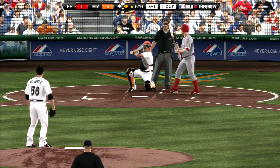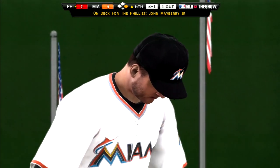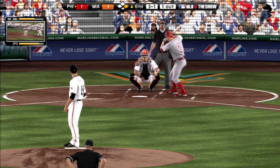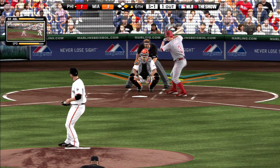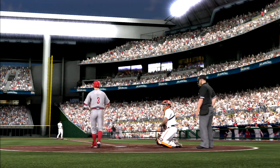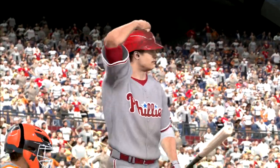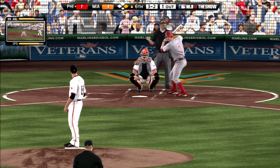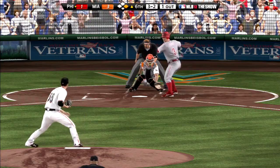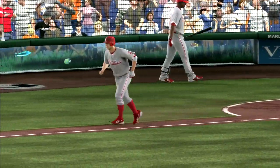And he's fallen behind now, 3-1. Well, this is a dangerous count here. You don't want to give in, but you sure don't want to walk it. We're in the 6th inning here in a 3-1 ball game. Now a ball hit foul off to the right and up into the crowd. Misses with that one for ball 4, so that'll put runners on first and second now with one away.